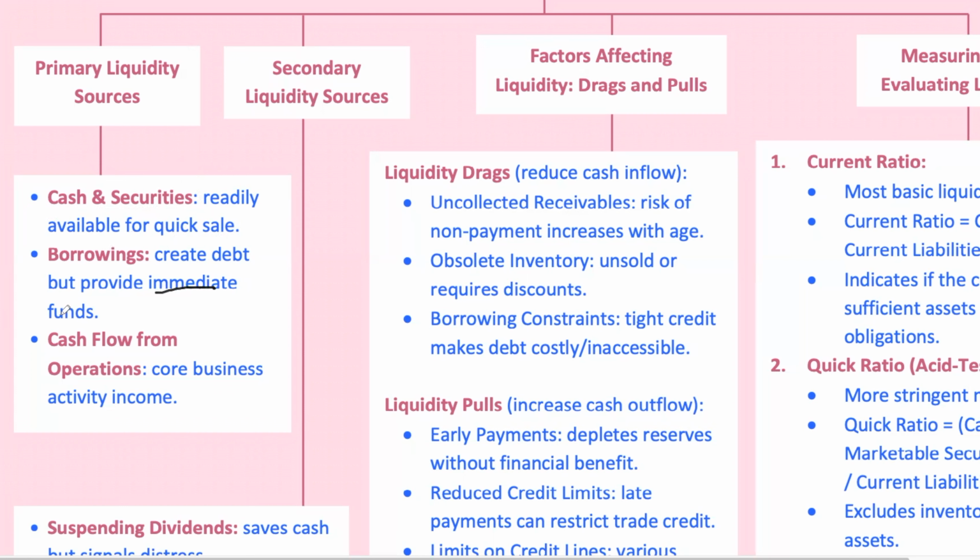Borrowings, loans from banks, bonds, or even suppliers can provide liquidity, but remember, this adds debt that has to be repaid. For example, a company might take out a short-term loan to cover payroll during a slow sales period. This can be a lifesaver, but it's not without cost.